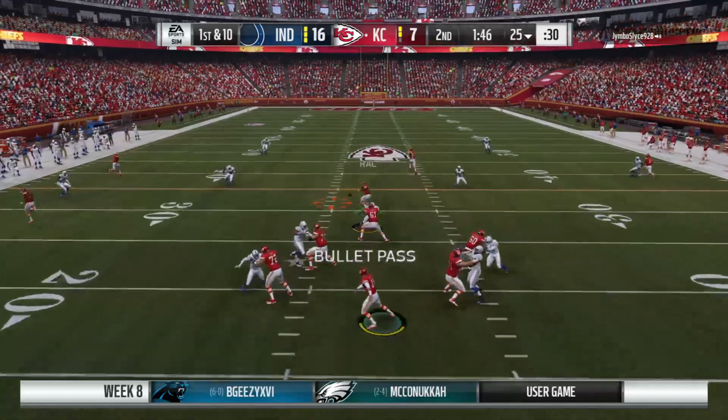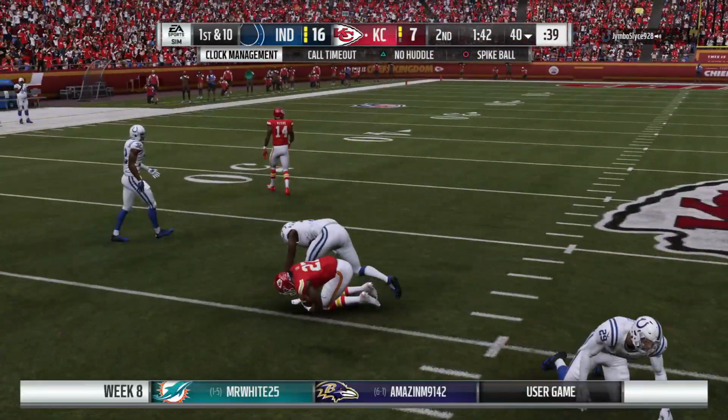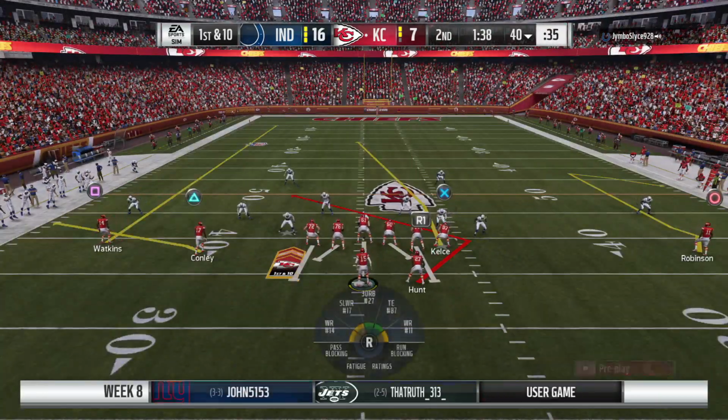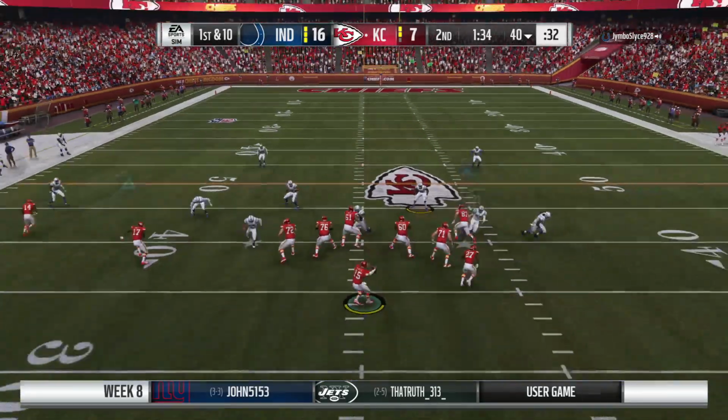Throwing on first down is Mahomes. Now he'll dump it underneath to his running back, complete. And he takes us up to the 40-yard line before being corralled. They may want to go back to that one. First play of the drive, good for 15 and a first down.